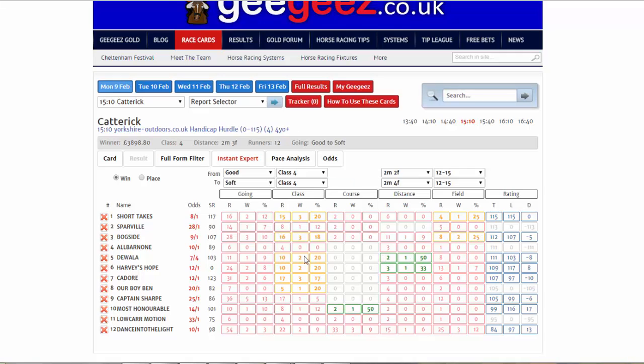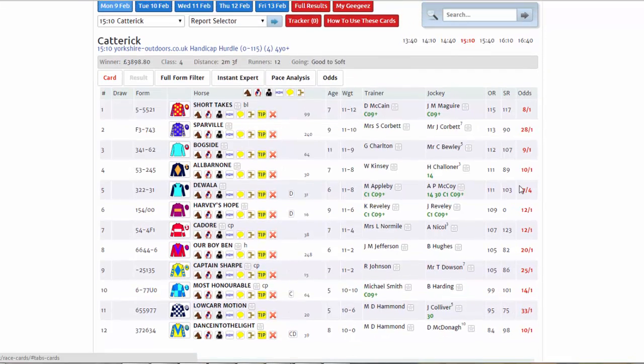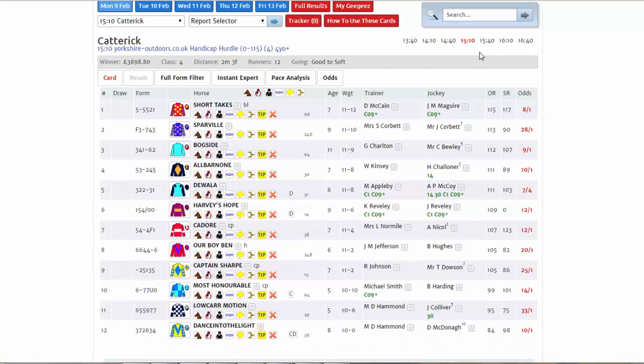So we've got the form there. That's an interesting one. I'd be tempted to side with the favourite, but I wouldn't say 7-4 is necessarily a price that I would want to focus on. The trainer's got a good record at the track, probably mainly on the flat. McCoy's got a very good record here if we click on him. His course form since 2009, he has a 42% strike rate, 60% of all runners have finished placed. So he doesn't normally come up to Catterick to mess around really, so that'll be interesting.